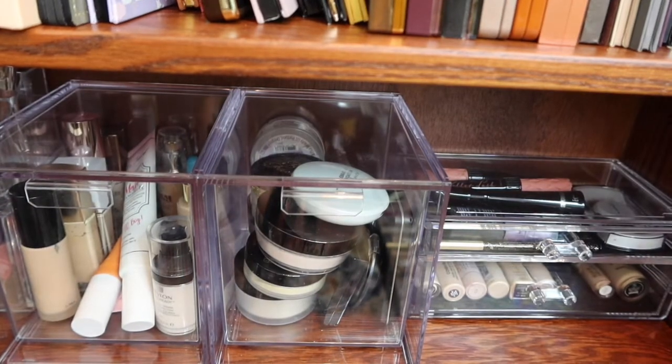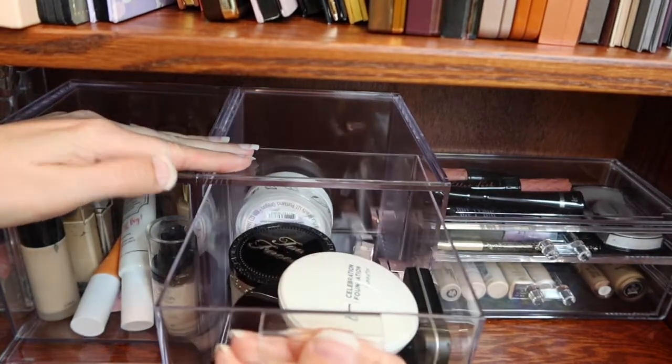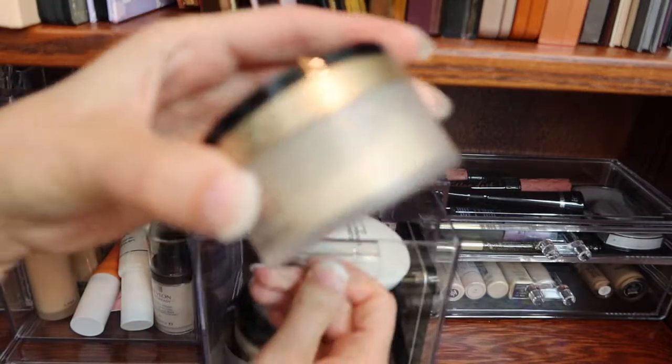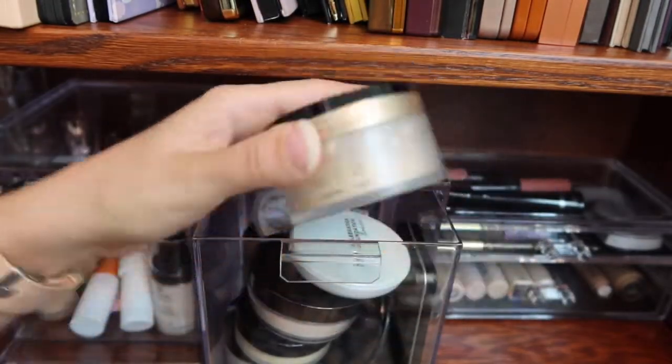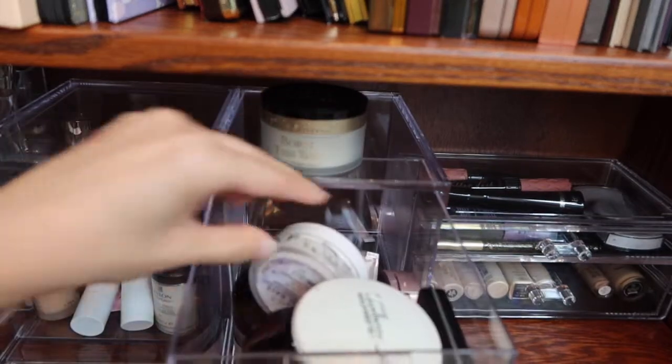To set everything, I'm going to take 2 products. Actually, I'm going to take the Born This Way Ethereal Powder. Actually, this might not be great.